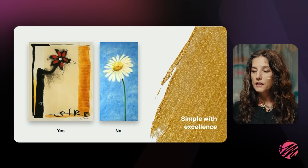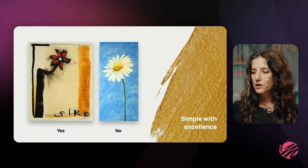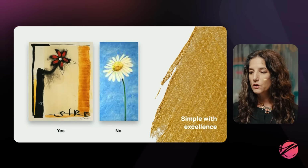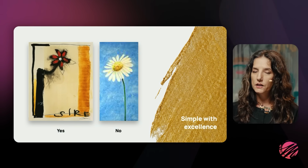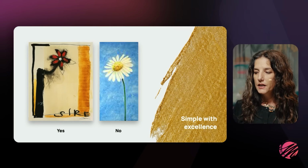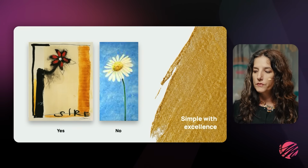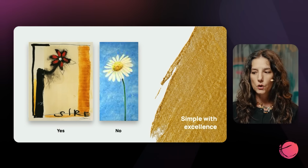The painting on the right doesn't feel like the artist that painted that had a lot of passion. They were like, I'm going to paint a daisy and a blue sky. There's very little creativity to it. It's not like it's so terrible. It looks like a daisy, but it's really boring. There's no excellence to it. There's nothing there. It seems passionless. It doesn't seem like the artist cared a whole lot.